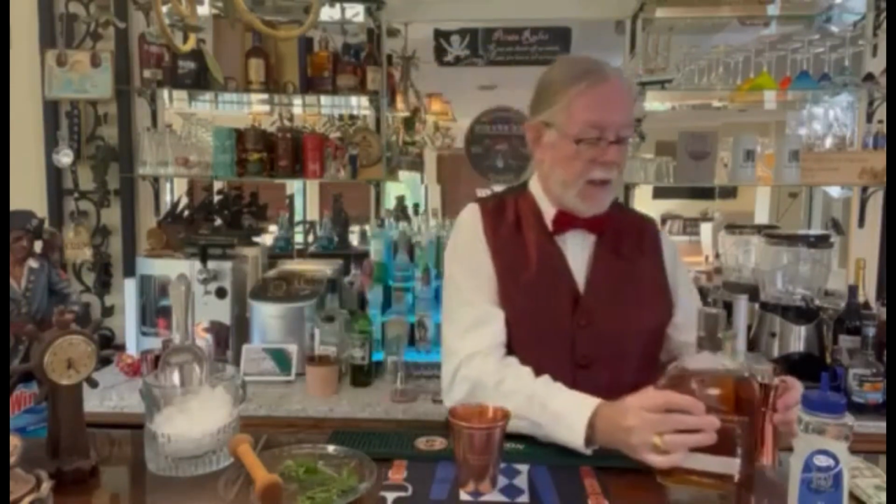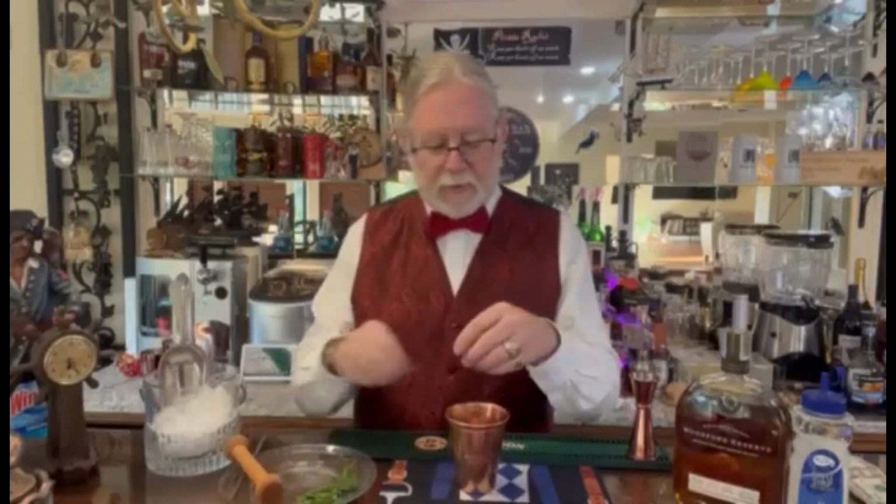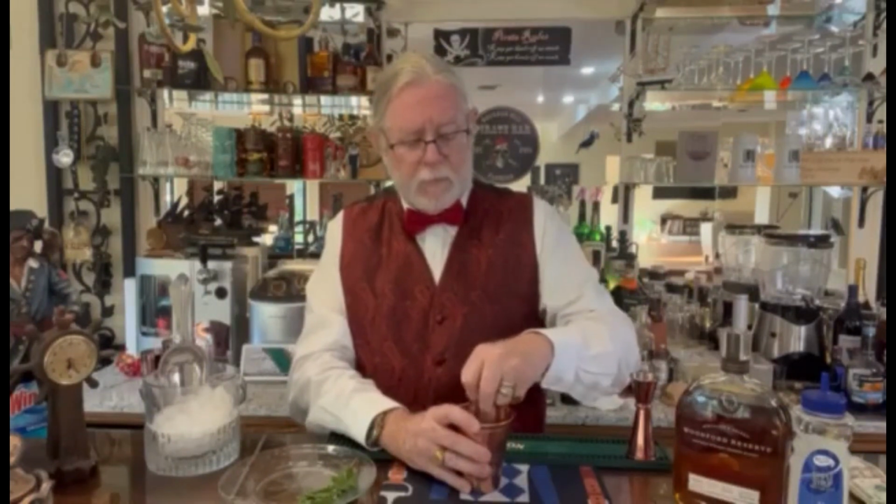We just put that in a little bit because we're going to take some mint leaves, 4 or 5, and put them down in there. Some people will do the mint leaves first. I like to muddle it with the bourbon in there because it really infuses the flavor a little better instead of just a bunch of mashed up stuff at the bottom. Some people will strain it if you don't like mint. If you really like mint, add some more. Get that down there real good.